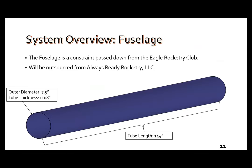The fuselage section did not undergo many modifications. It's a constraint established by the Eagle Rocketry Club. Also, by keeping the same fuselage, we can establish CFD performance data for the fuselage.